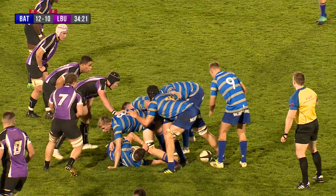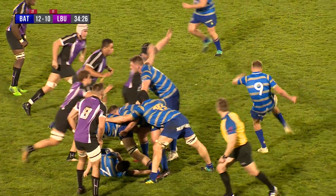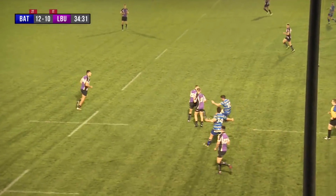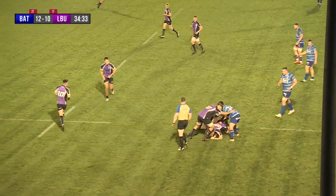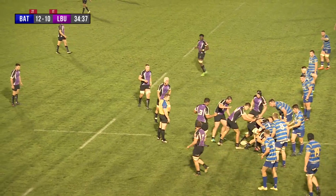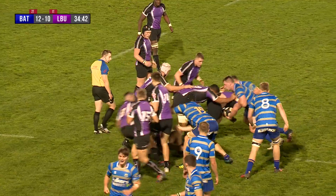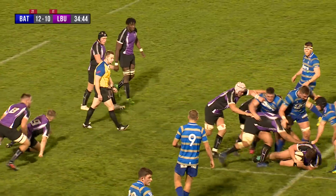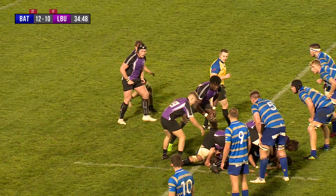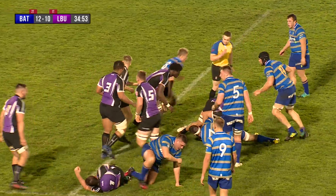As Bath look to get a bit of continuity to their play, they shape for the box, with Ed Rimmer, the second year, sending a bomb into the night sky. But Venables cleans up the debris with no problems whatsoever. And this looks a little bit more patient from Leeds Beckett. They stick it up the jumper and they go tight. Again, they go short to Conrad Cade.